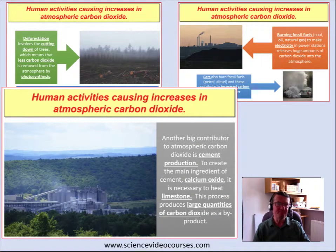Now the last one we can look at is that involved in cement production. Now, we use huge amounts of cement. In order to create cement, the main ingredient is calcium oxide, and to get it we have to heat limestone, and this process produces large quantities of carbon dioxide as a byproduct.